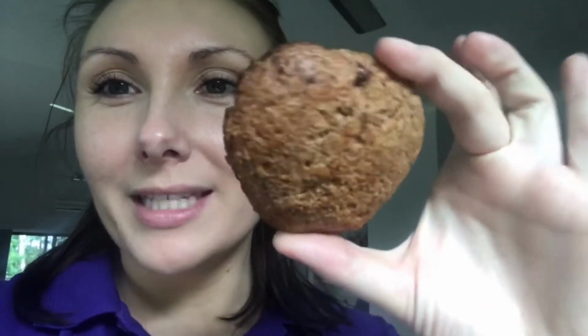In case you guys don't know what the cinnamon raisin bagels taste like and you're not quite sure, it tastes like raisin toast with cinnamon butter on it. It's sweet, it's cinnamony, it's fruity. They're so good, honestly. So I'm just going to sit down and have that.